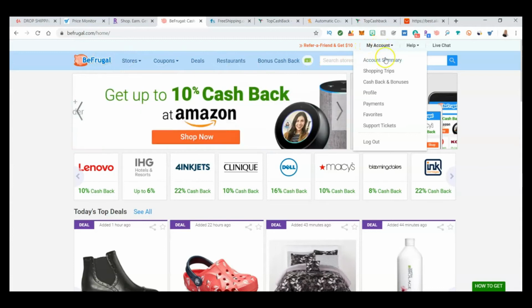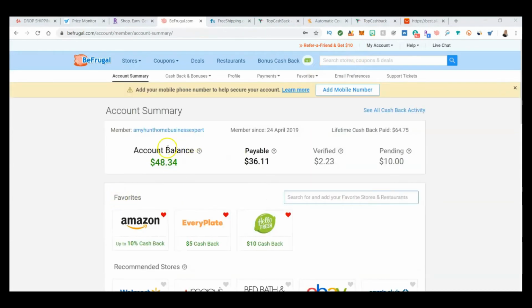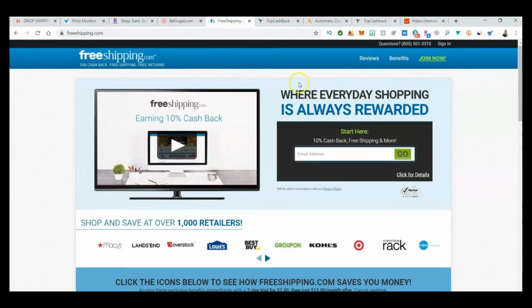You can see Be Frugal. I also use this, and again, this one has a friend referral as well. I'm going to log in and you can see I use this too. Most of the time, whenever I show you something, I use it. Not all the time. I'm going to show you one I haven't used yet, but it looks really good. You want to order it, go to the stores, and you're probably asking, well, which one do I choose? Just go through. They all work. They're all pretty simple.